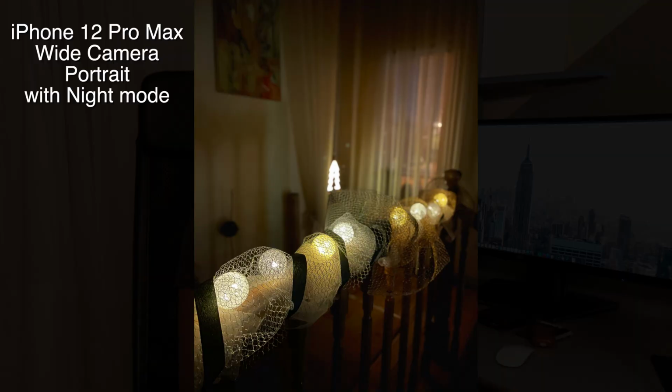We've talked about the cameras, but this year with the Pro lineup we also get a LiDAR scanner. This creates a depth map which allows the camera to be much better at focusing, especially at night. It allows for much better autofocus, and it also allows the Pro models to take night mode portraits.